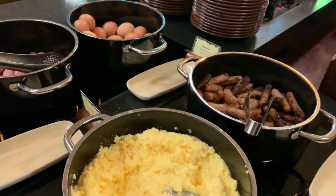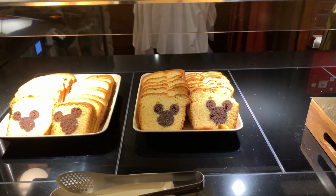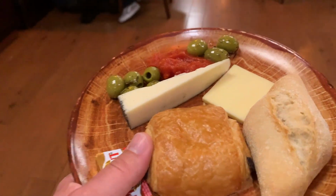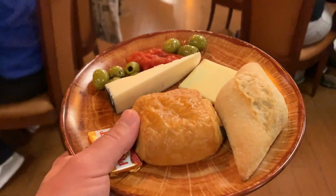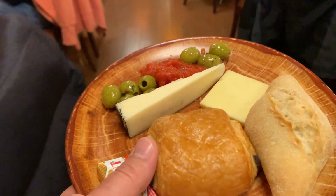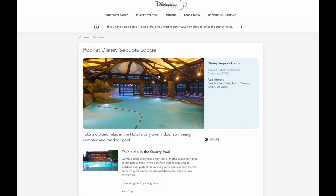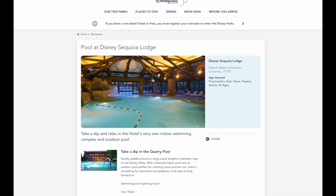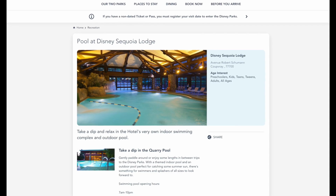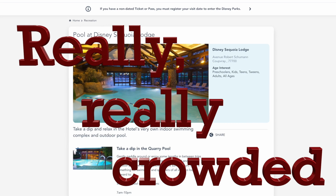Cheese, bread, fruit, yogurt, cereal, hot things, cold things, juice. We really enjoyed starting every morning here, and I will not confirm or deny that some of the rolls and cheeses may have mysteriously ended up in a container in our bags for a free snack later in the day. Sequoia Lodge also has an indoor-outdoor pool area located in one of the outdoor separate buildings. We went swimming one evening and it was really, really crowded, so just be prepared.